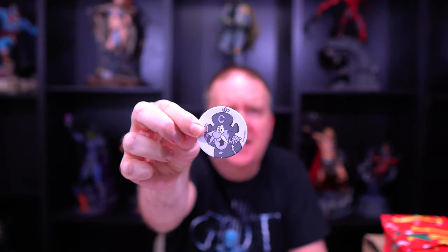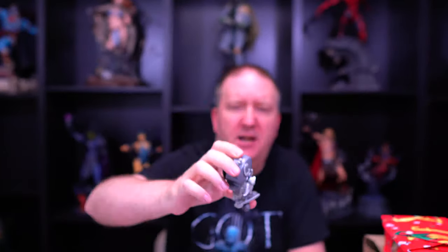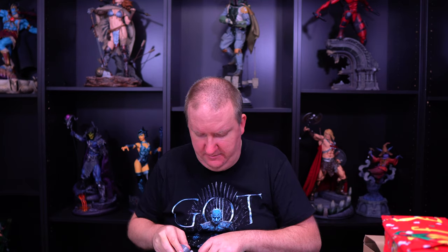Guys, this is limited to only 600 pieces. Super, super rare Chase. And if you want to see what he looks like, there he is. Grayscale Captain Crunch. That's awesome. Very happy to add this one to my collection.